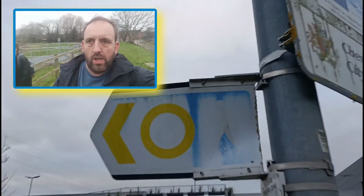Well, we've just seen the first Wales coast path sign, even though it's not the official start. At least we know we're on the right track.